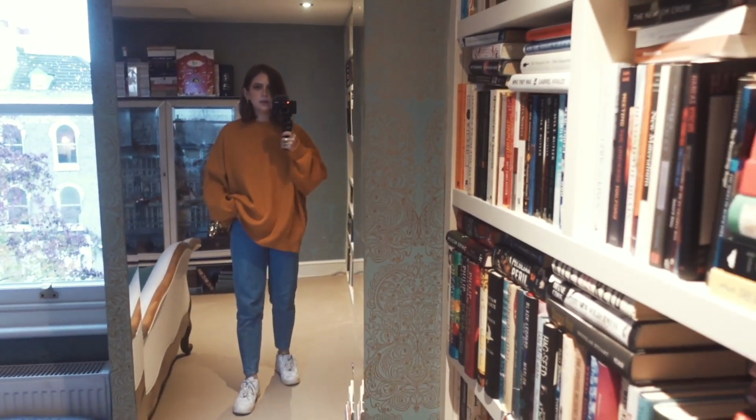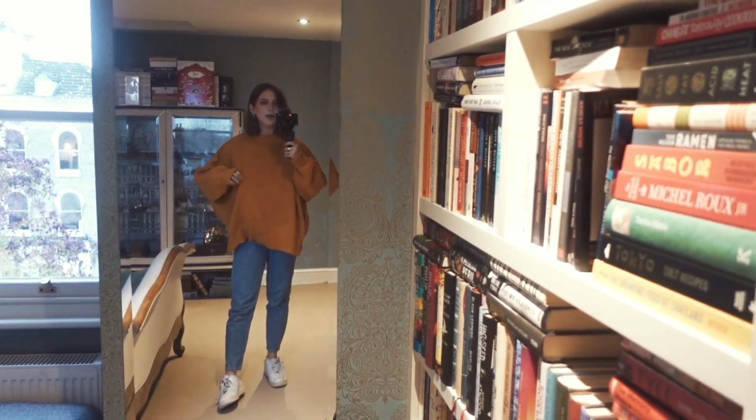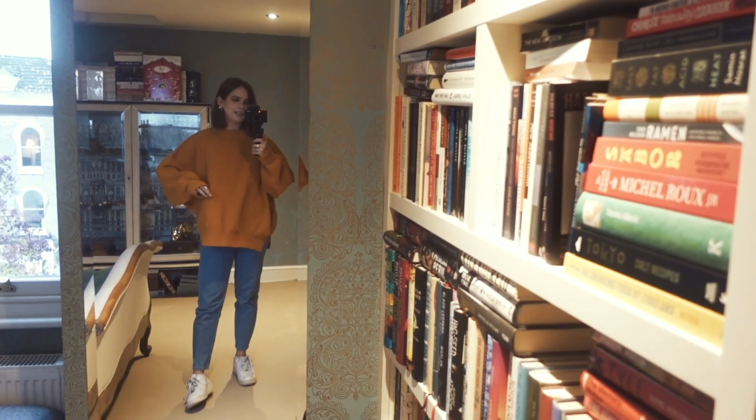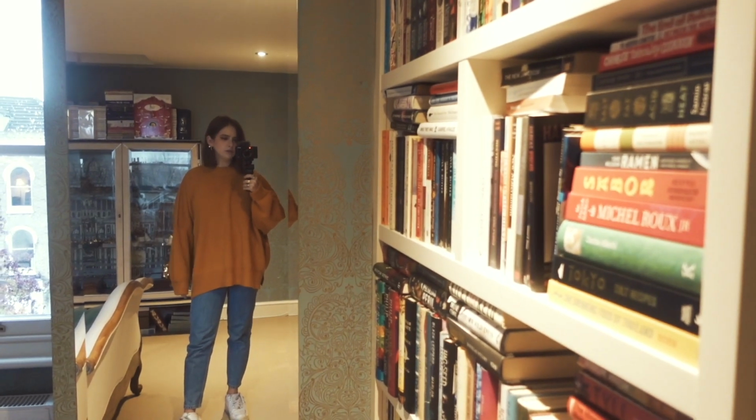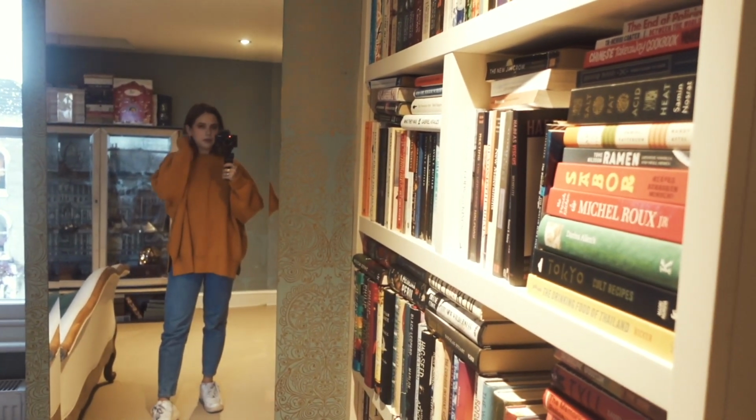So my loves, here is the jumper on. I am really liking it. It's just that perfect material that kind of flops and falls nicely. Can't remember what size I got this in, but I will leave it down below.